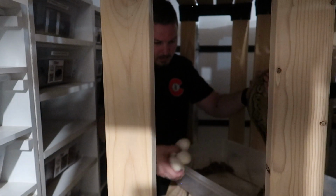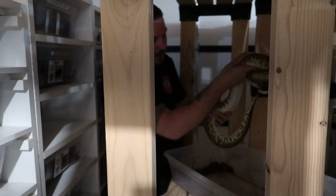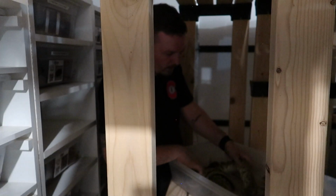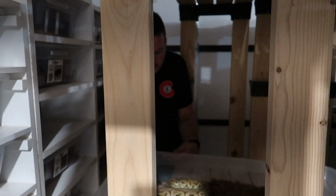I'm just going to set these over here real quick. Just going to check her, make sure she's actually empty. Looks good. Alright. Well, there's Scarlet. She's all empty. Looks healthy.